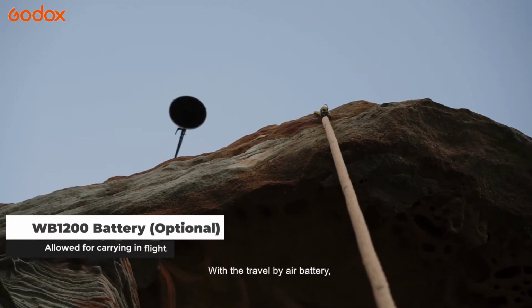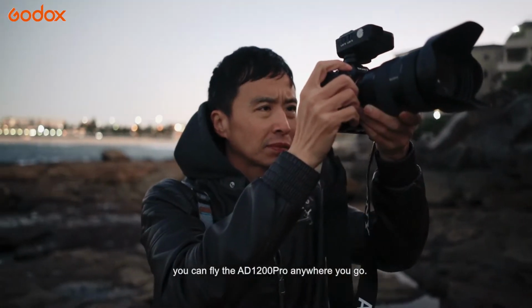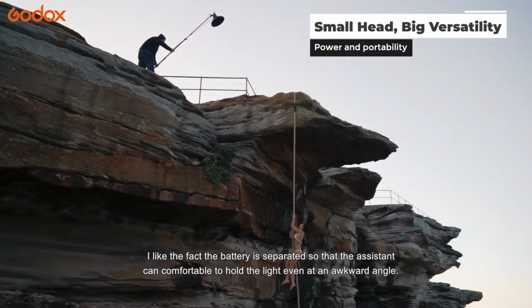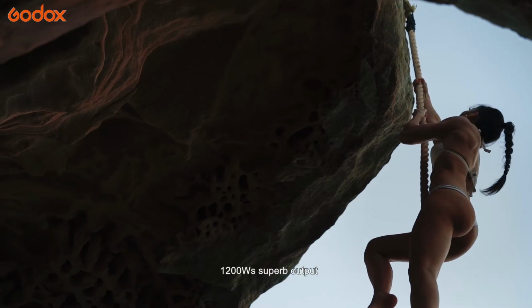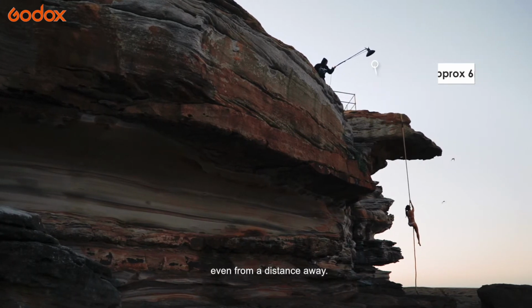With the travel-by-air battery, you can fly the AD1200 Pro anywhere you go. I like the fact the battery is separated so that the assistant can comfortably hold the light even at an awkward angle. The 1200 watt superb output supports leading your subjects anywhere, even from a distance away.